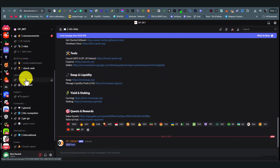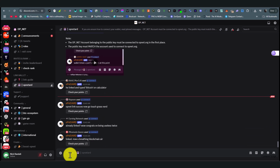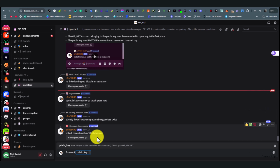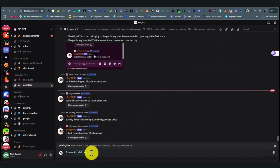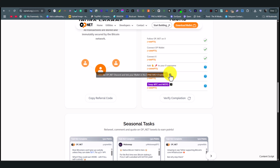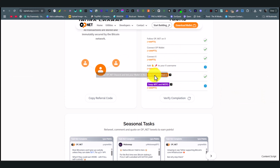But wait, here you need to connect your wallet as well. So for that, click this link wallet option. Then here in the box type /connect. Then open your OP wallet and copy this public key and paste the key here and enter. So the wallet is linked now. Now back to your OP dashboard and click verify. As you can see, the Discord task is complete.